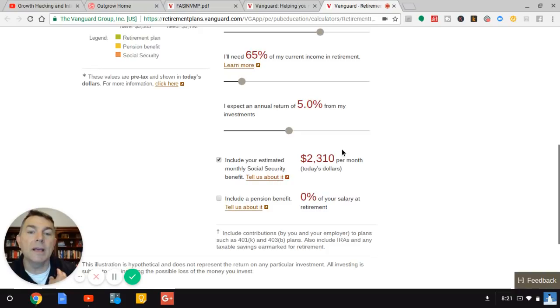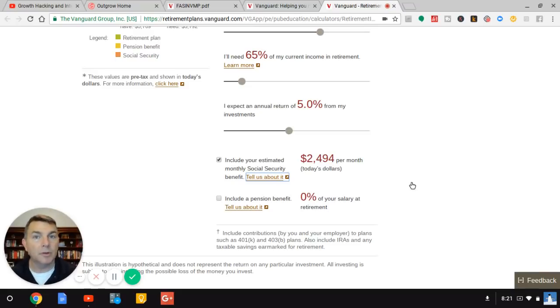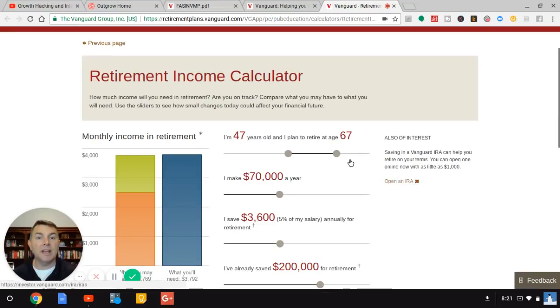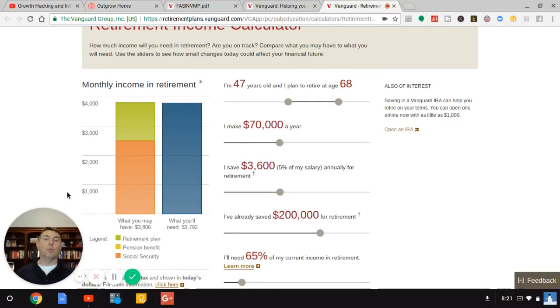So what if I waited to take Social Security till I was 68, $2,310 times 1.08. That put my benefit at $2,494. Because remember, each year you delay taking Social Security from your full retirement age gives you an 8% delayed retirement credit. So now I'm 68. I can move this to 68, and that's when I start taking Social Security. And look at that. Just like that, from working either one more year or delaying taking my Social Security, I am now just at 1 year.